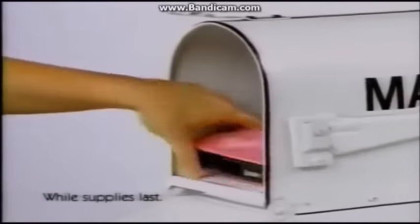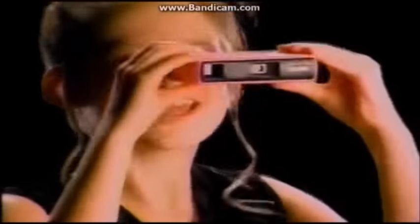Now, when you buy any two Barbie dolls by July 4th, you can send away for a cool Barbie camera. Free! Say Barbie! Barbie! See details at participating stores. Dolls and films sold separately.